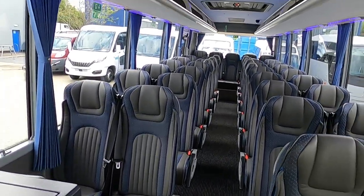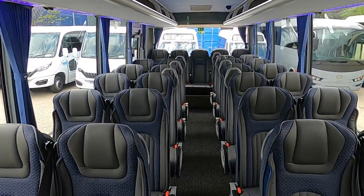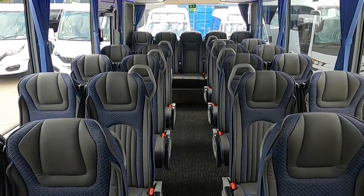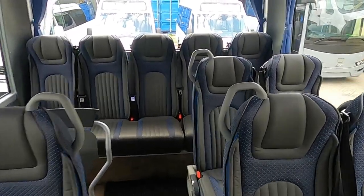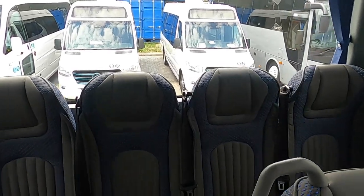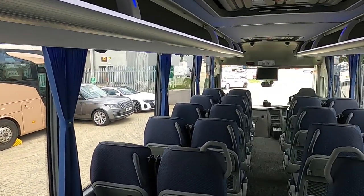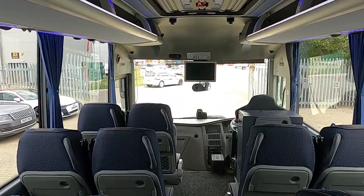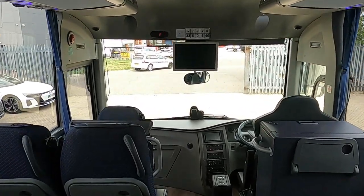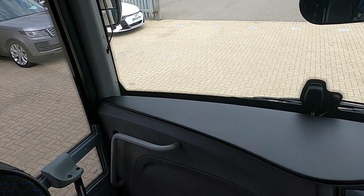So this vehicle is going to be priced competitively in comparison to some van conversion minibuses. So for similar sort of money, the passengers get more space, there's more luggage space, and as you can see from the seating capacity on this vehicle, this one is 33 seated. We also have a crew seat.